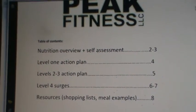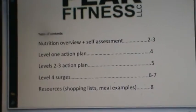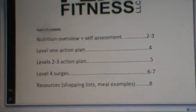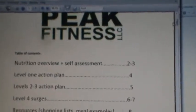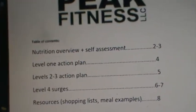This is Chris Kelly, just a simple overview of our Peak Fitness Client Nutrition Guide. This is the guide that we send to all of our new clients in order to better educate them on our process of nutrition and our focus on changing habits versus telling them what to eat.